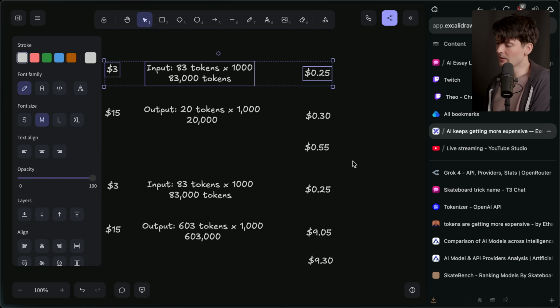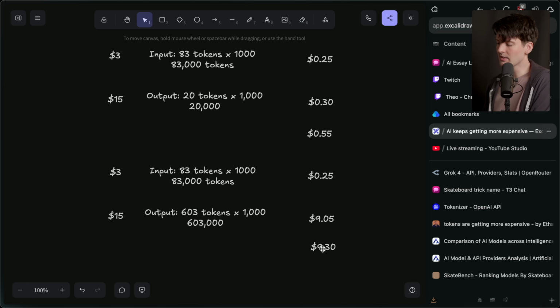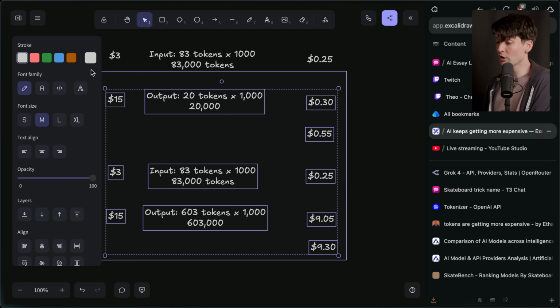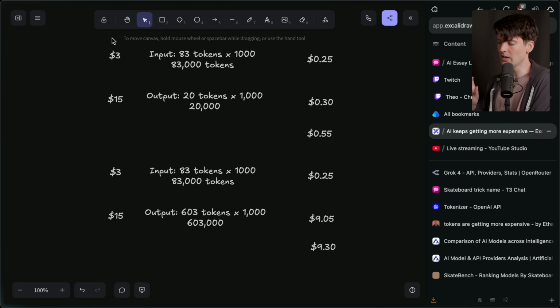Despite the fact that these are the exact same inputs and the inputs cost the exact same amount, the final price ended up being literally 30 times higher because of, again, this output cost difference. It's insane. 30 cents versus $9.05 for the same output because of all the reasoning. This is why the cost per token isn't a number that matters anymore, because the number of tokens being generated has gone up an absurd amount.